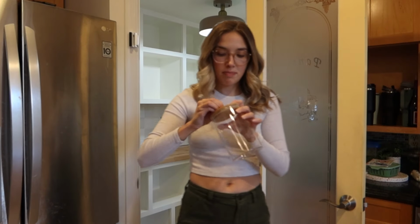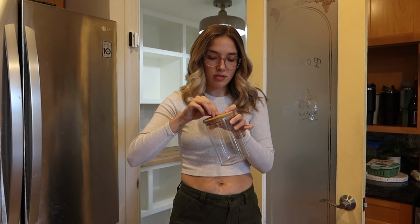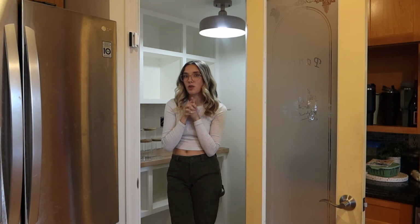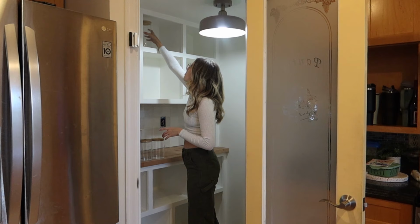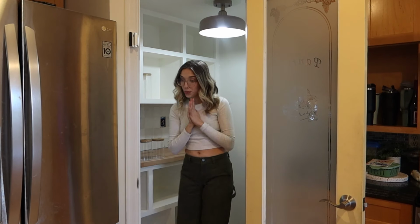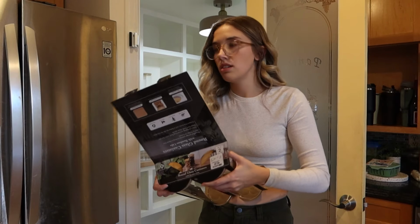These glue dots are gonna be the bane of my existence. Like, how do I get those off? How do I possibly get those off? Ignore them, okay? I have to think of how to organize these. Okay, so they will fit up there, but maybe one more and then one, two, three. Ooh, that could work.